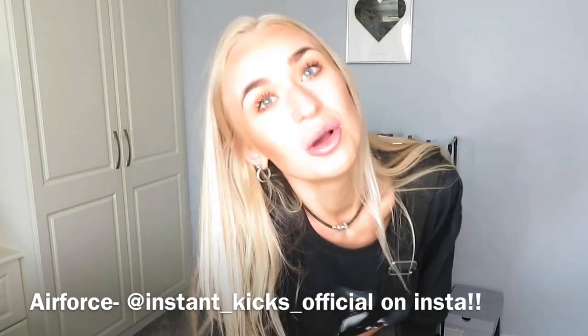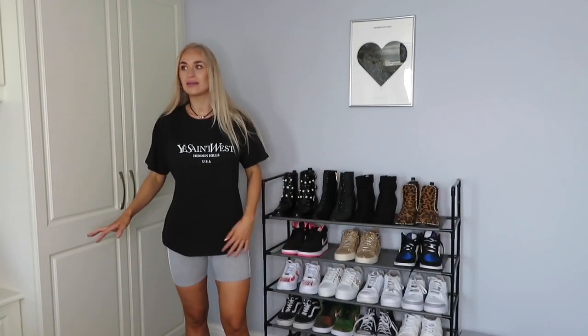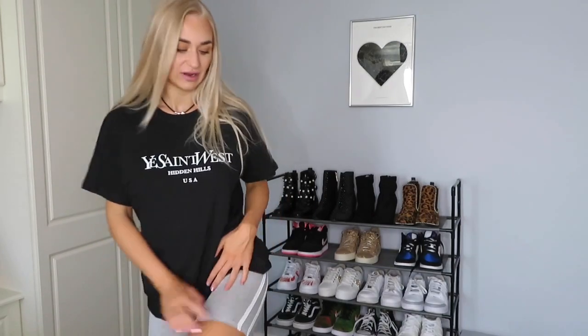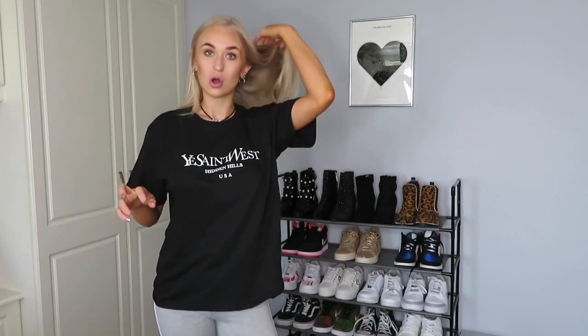So simple but effective. Okay, so this next outfit is one that I feel like can't really go wrong. It's just basic cycling shorts that are grey with the white stripes down the side. So simple but effective. You can wear this kind of outfit in summer, or I see quite a lot of people still wearing cycling shorts in the colder months. Again, I feel like that bag would just go perfectly with this outfit. That kind of bag goes with anything, like it's black, it goes with anything.